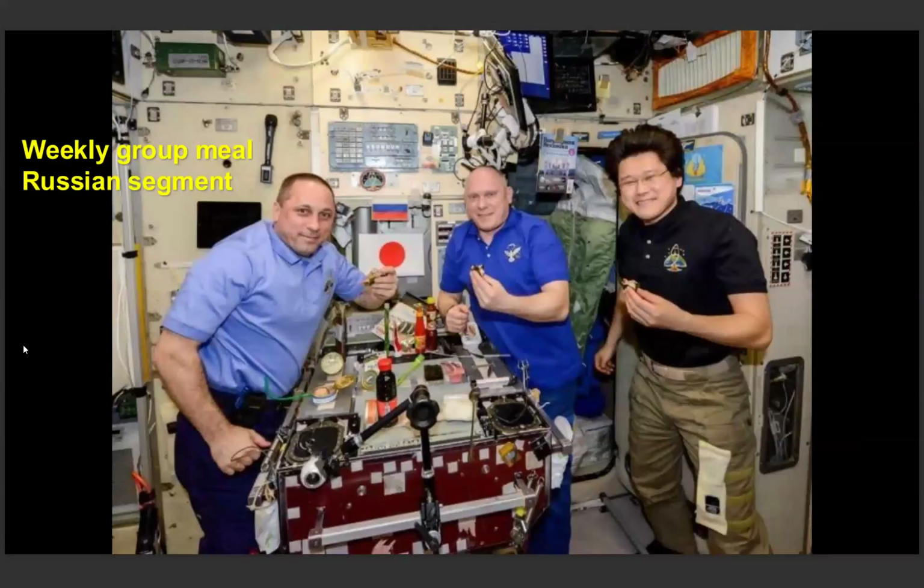There is a weekly group meal in the Russian segment. The space station is so big, and people are working on their own experiments, that oftentimes they don't see each other. They can be working all day or a couple of days and not really see each other except for meals. Mostly U.S. astronauts are eating in the node, and they have to go over to the Russian segment. It's a special effort. But you can also see how people's faces end up being puffy in zero gravity, and so it's really hard to read expressions, like whether or not somebody is mad at you or smiling. You can't really tell.